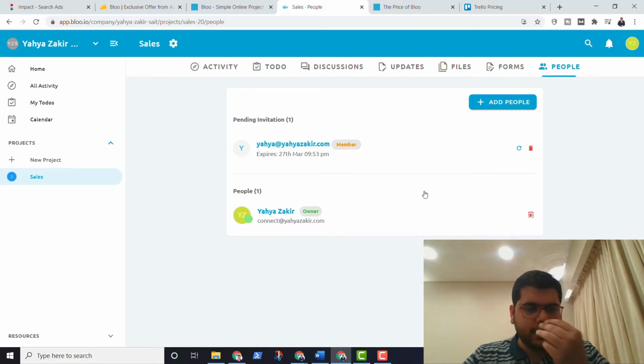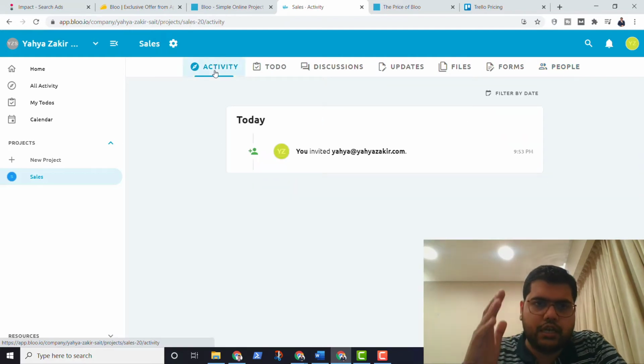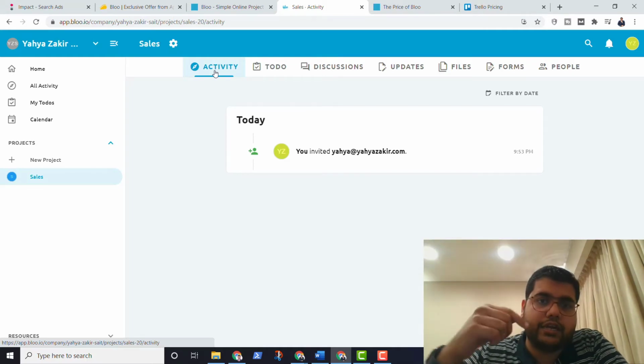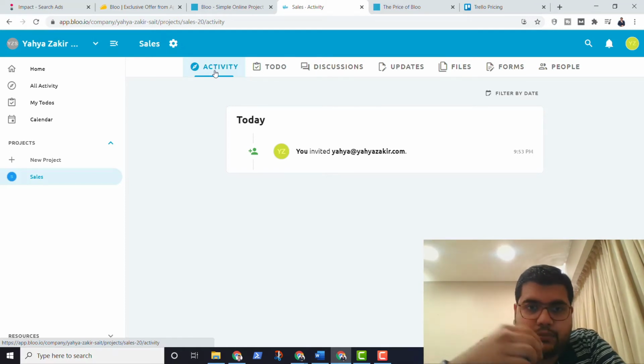Now, coming back to Bloo, you have the activity tab over here, which allows you to see the entire activity history as to what has happened, which user has added what kind of a card, and what has happened on the card, and all the activities as the name suggests.